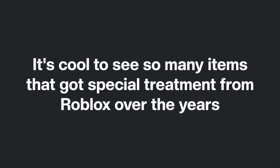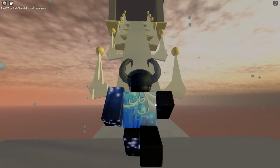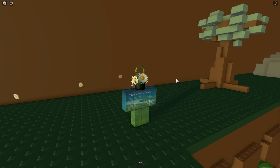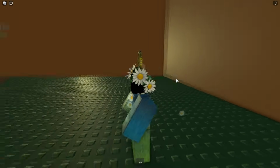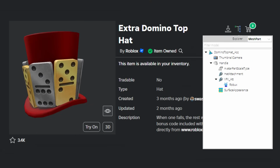It's cool to see so many items that got special treatment from Roblox over the years, that being slightly opaque so you can see through it, or maybe having particle effects, which seems to be the craze over at Roblox at the moment, with it being on 9 out of 10 gift card items, but it still adds a bit more uniqueness onto the item, which is what I enjoy the most out of everything.